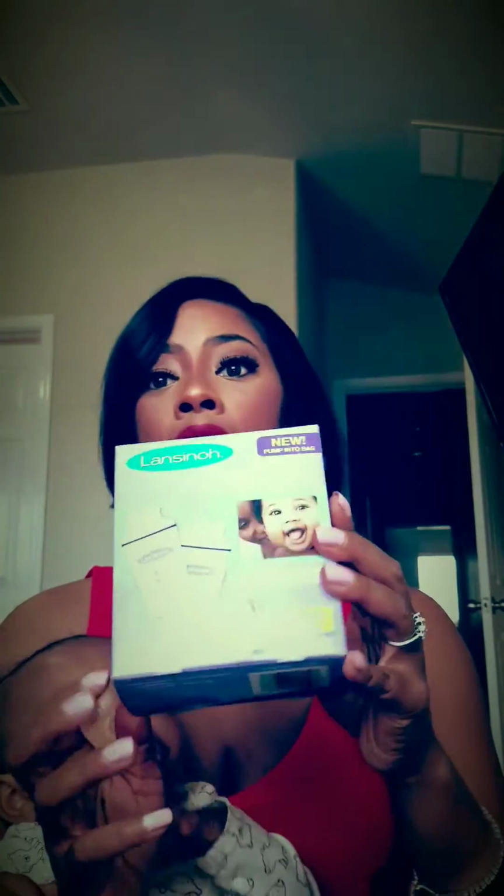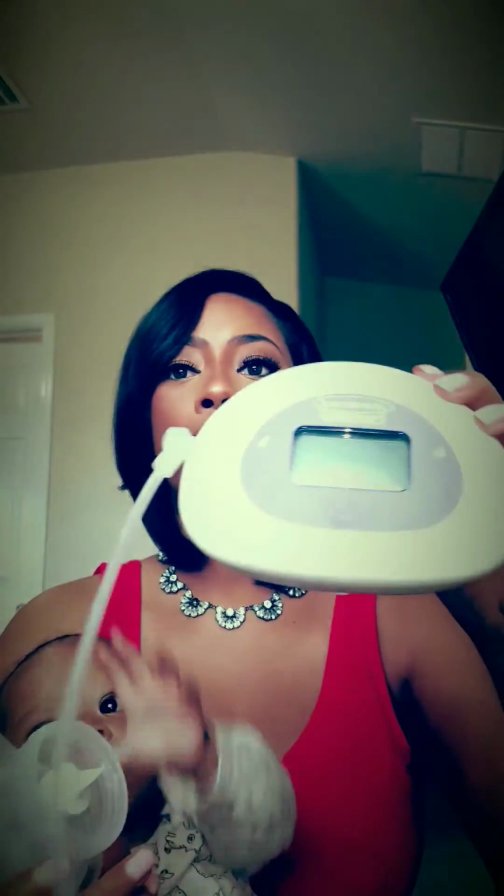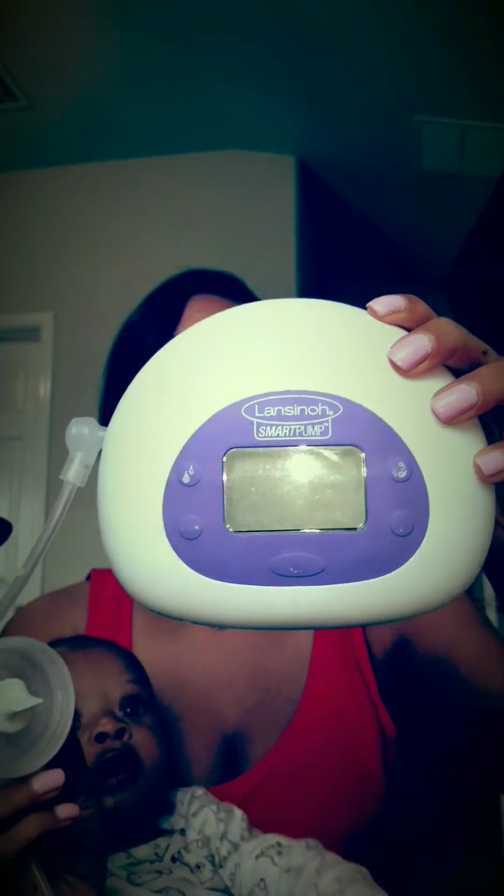So that's another thing, and I use these. These are really good too, really good. And the breast pump that I use is the same brand as well. It's a great pump. It's the same brand pump.